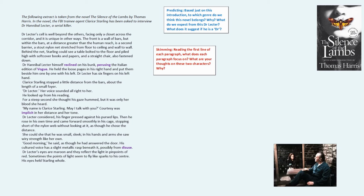So the first paragraph talks about Dr. Lecter's cell and about there being bars and it being beyond human reach. Then the next paragraph starts Dr. Hannibal Lecter himself. So how do those two paragraphs focus on something different? What is the first one about? What is the second one about? Then a bit further down you've got Clarice Starling stopped a little distance. So again, the focus has changed.